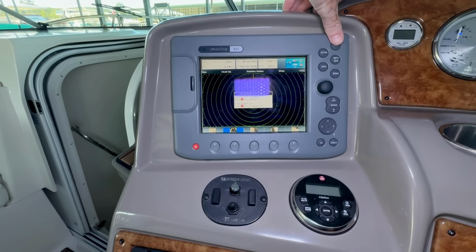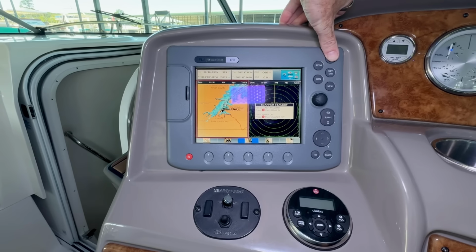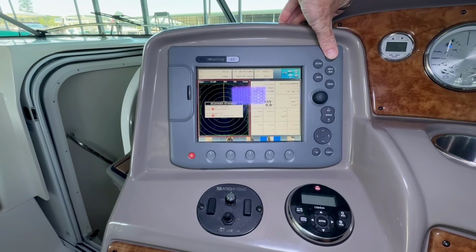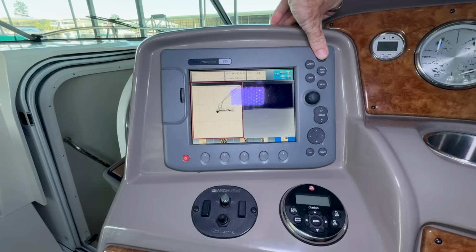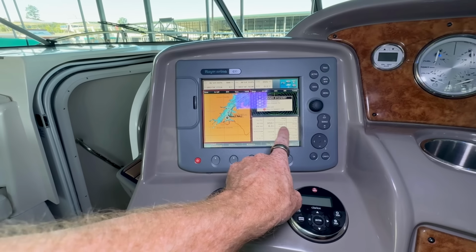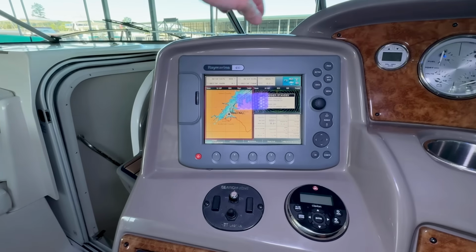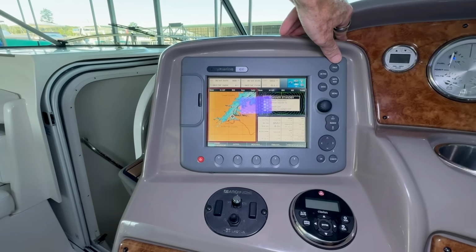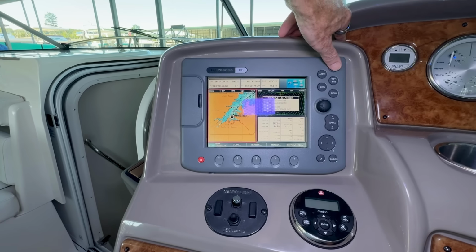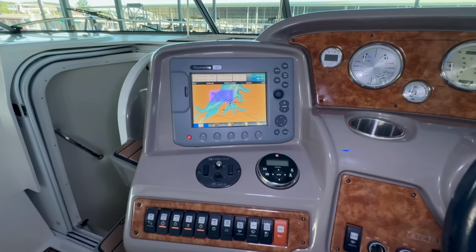You're going to have a radar screen. You do a split with your chart plotter and radar. There's going to be a radar and some of your engine data, and this is going to be a screen with all of that. So once you do get underway here, this can give you a lot of different readings as you're moving about, including your GPS speed, heading, location, things like that. So we'll go ahead and flip that back over to just the chart plotter screen.